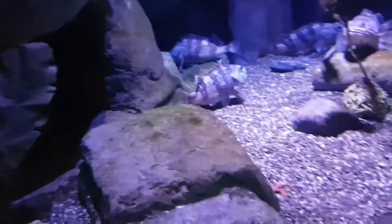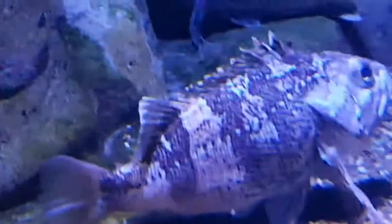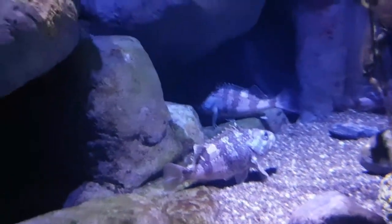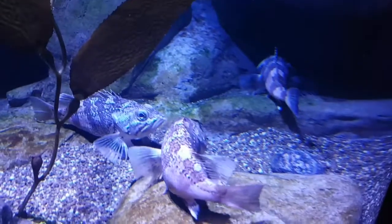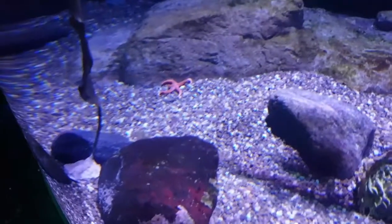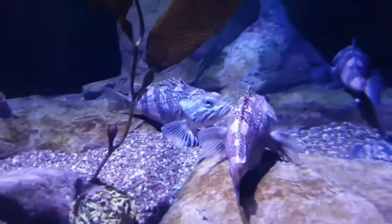I was like, where are the fish? They're sitting there like a dog. Yeah. It's so cute. There's one on the rock right there too. So there's one on the rock and then two down there. Oh, he moved. There's a starfish right there. I just noticed it. I think that's the only one though. I don't see any of the other starfish.